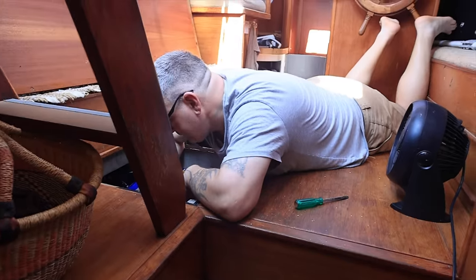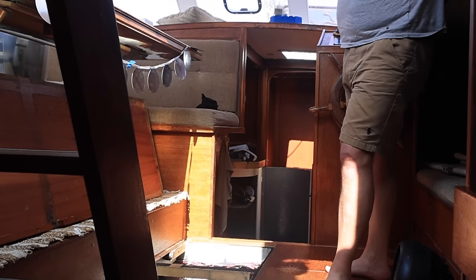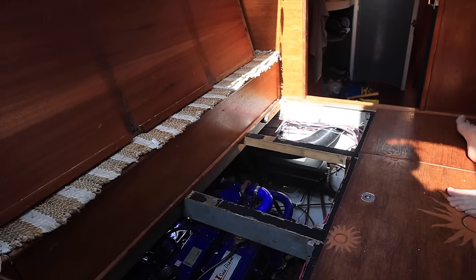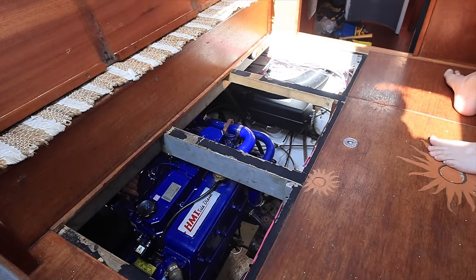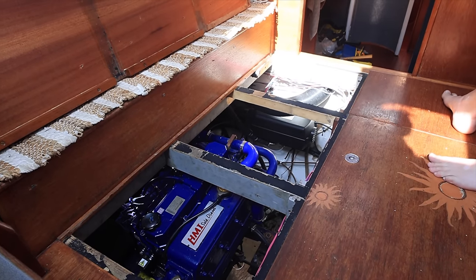Once that was installed, it was time to bleed the fuel through the system. Ready? Yeah, just starting. So just tighten it down a little bit, number four, so you can just lock it off. Just be careful, because it's high pressure, it'll spray everywhere. Okay, yeah. Ready?